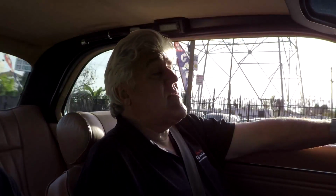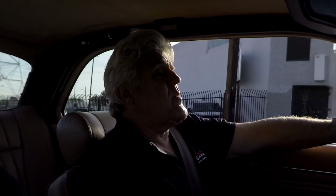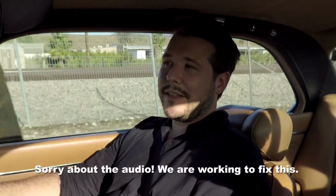Actually, there's not a lot of wind noise. It's almost as quiet with the window down as it is with the window up. I've driven on the freeway with all four down, and you can easily talk to the person in the car.